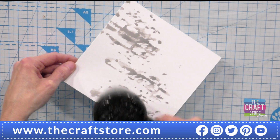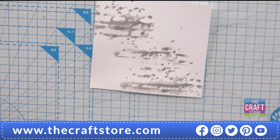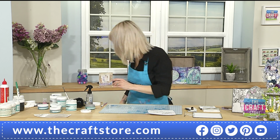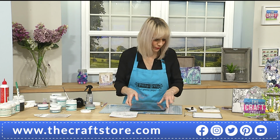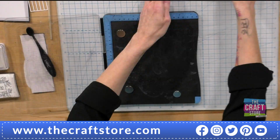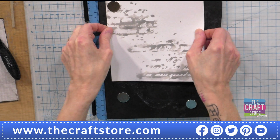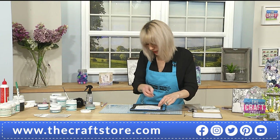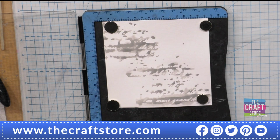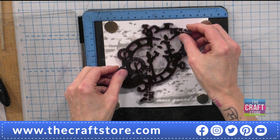Right, not completely dry, but I'm happy to go on and see what happens. Perfect. Right, so all I'm going to do now is bring in my stamp press because I don't trust myself to stamp it perfectly. And then let's just get this down. And I'm going to bring in the As Time Goes By stamp. Oh, that's a really nice one.